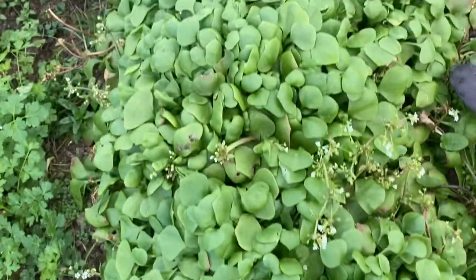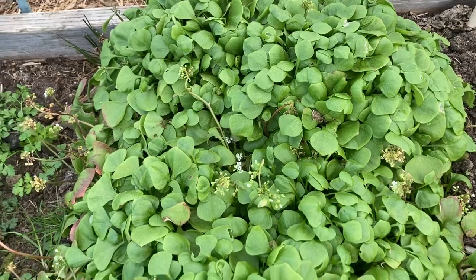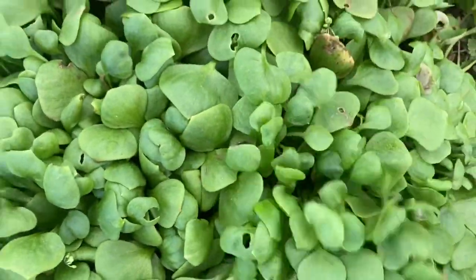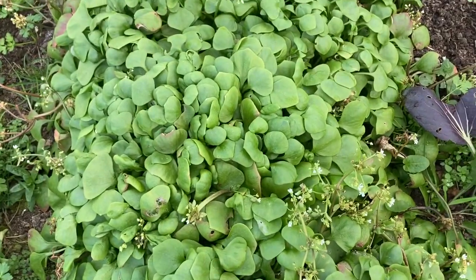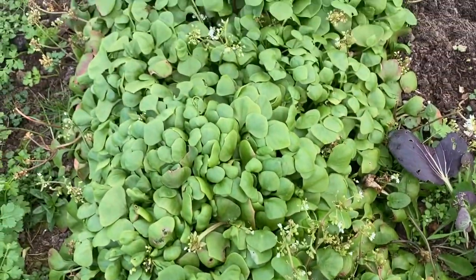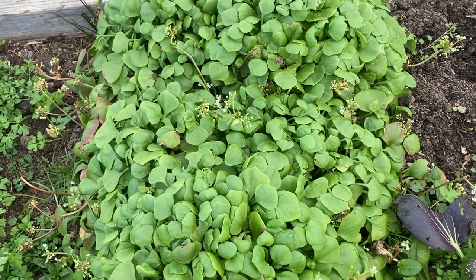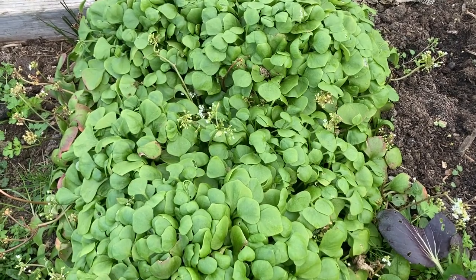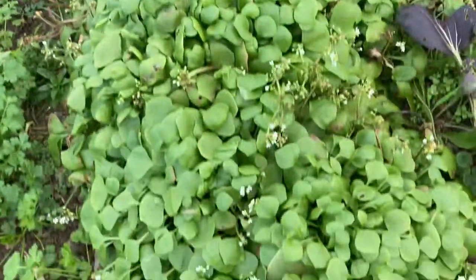And of course the obligatory purslane or claytonia, very very winter hardy. In fact, it self seeds like crazy and it's tasty. It's a really mild tasting green. It kind of tastes like baby spinach or, if you've tried lamb's lettuce, it's a very very mild tasting green, really nice in salads.